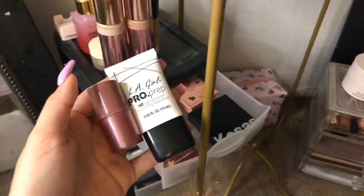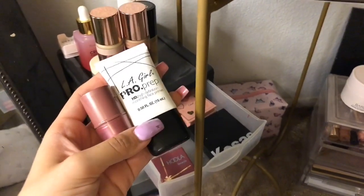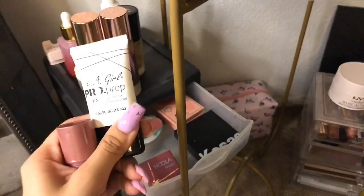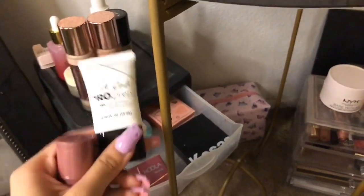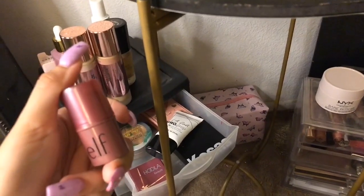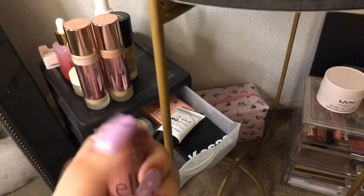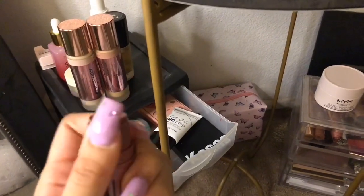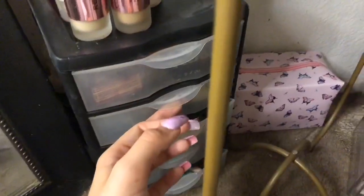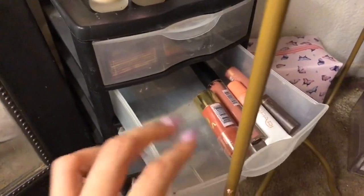And also in that drawer, I just have this LA Girl Prep primer, and it's okay. I don't think I've used this in a while, but I kind of forgot how this applies. And I just have this little e.l.f. blush. I don't really like this blush too much. It's not one of my favorites, and it doesn't really have a lot of product in it, I will say, but other than that, it's okay, I guess. So I'm going to go ahead and try to speed through everything just so it can be easier to show you.